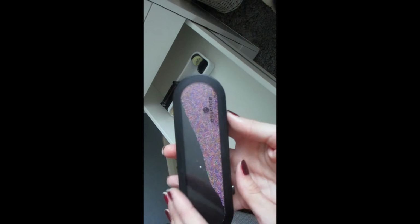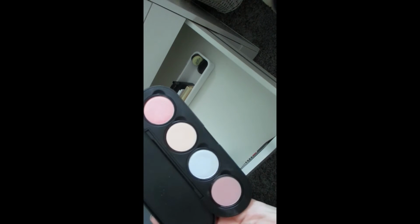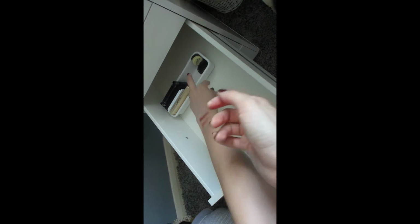And then this one I got from Glossybox. It's just an Essence eyeshadow pan that you can just remove your eyeshadows and put in the ones that you want to put in, etc. So I thought that was quite a good idea.